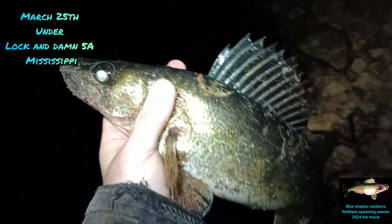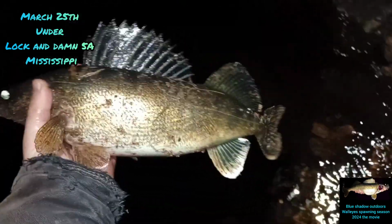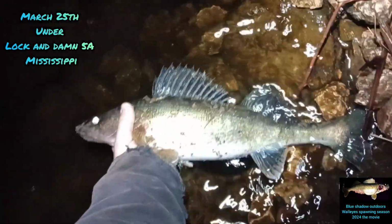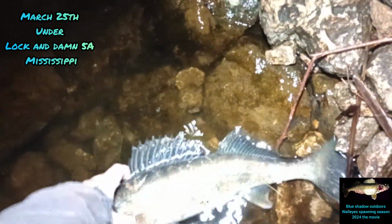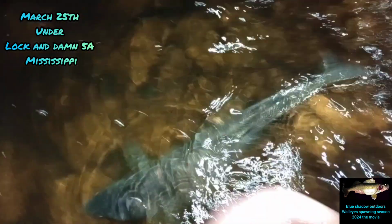All right, so this one's a female. Almost all the eggs are gone. This one goes back. We don't keep females anymore. Let's see if we can get some more. Had to switch baits. Just nothing working. I went to a warm twisty tail and that's what they wanted.